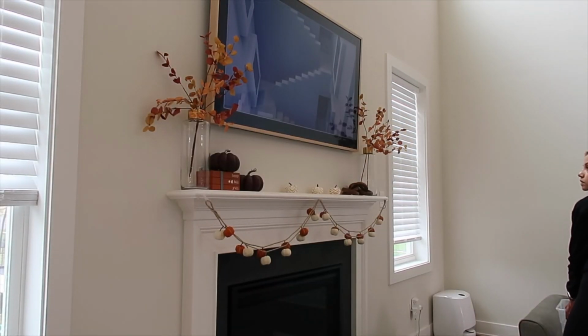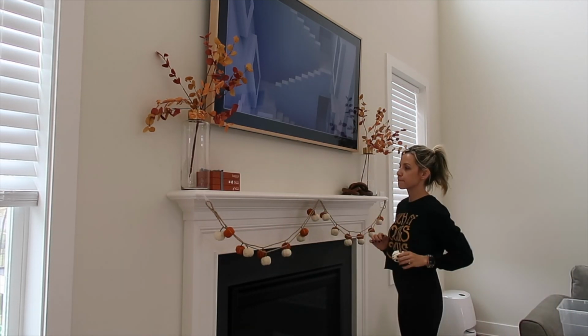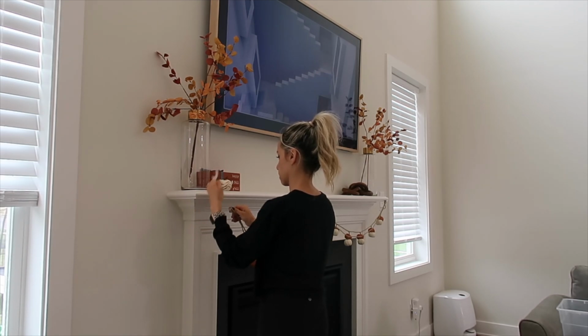So like I said, I'm just over looking at the fall decor already, so I'm taking it down and putting up some Halloween stuff, and I really love how it all came out.